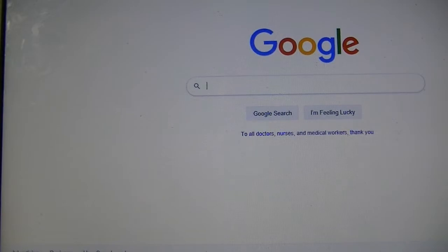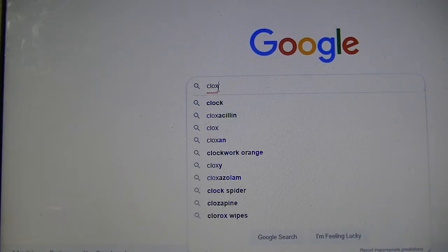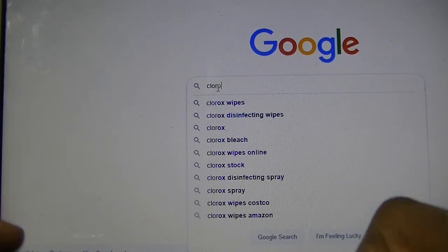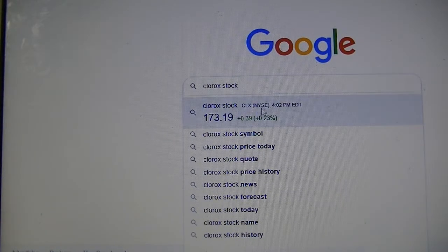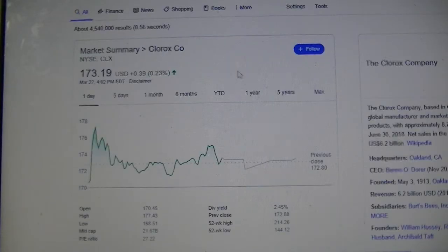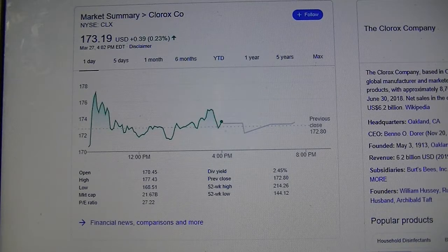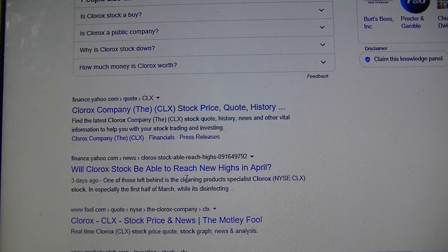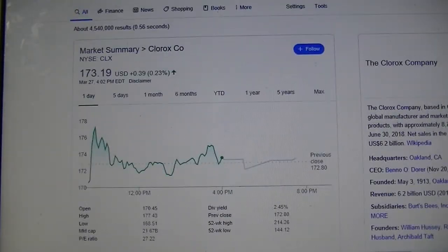So now let's click on Google here and just put Clorox stock. In case you don't have a brokerage account yet, let's use Google to see if our criteria will be able to locate all the information we need to analyze. Google Finance, Yahoo Finance is here for us. Why not use it?